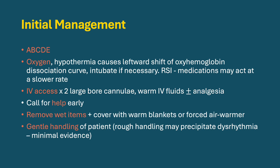Going into the management, always important to do ABCDE, and then your management that's specific to a hypothermic patient. Of course, oxygen. Hypothermia causes a leftward shift of the oxyhemoglobin dissociation curve. You'll have to intubate if it is necessary, and remember with RSI, medications may act at a slower rate.